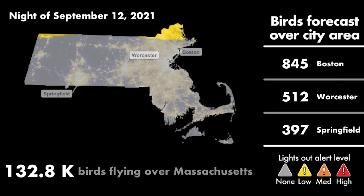So tonight, they're estimating about 132,000 birds in Massachusetts. And you'll notice very little of the state is lit up. Then over Boston, a little less than 1,000, Worcester 500, Springfield 400. So you can see that map right there.